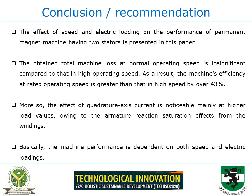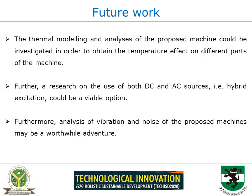Basically, in this work, we looked at how speed and electric load affect the overall machine performance. That's exactly what we have done in this work. For some parameters, the rotor speed of the machine doesn't count. However, for most of the machine parameters or performance, it is dependent on both the speed and the electric load, including the efficiency of the machine at that level of saturation.